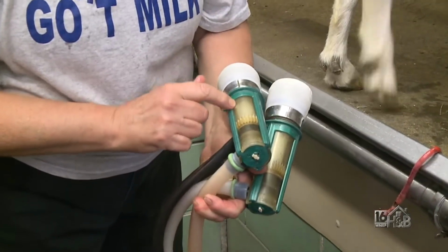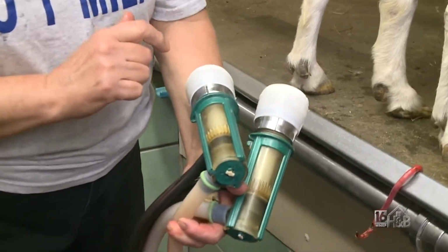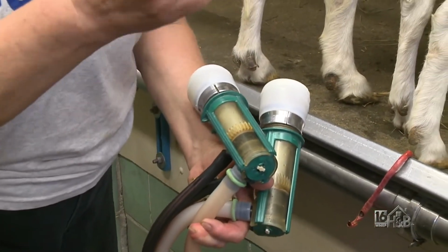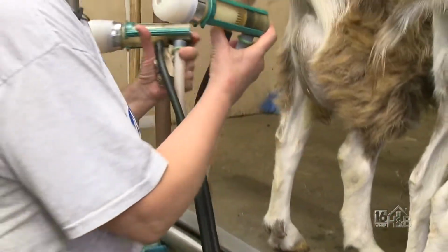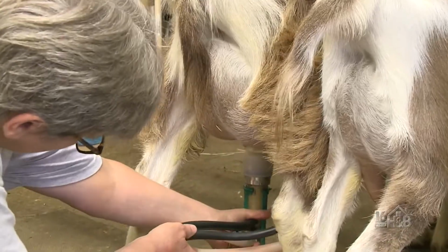And this is the milker. And this is how it works. This is a vacuum pump, but it actually squeezes. The inflation in the shell actually pulsates, so that they milk out. It doesn't just suck the milk out. Gotcha. So you turn it on and it just sucks right up on there.